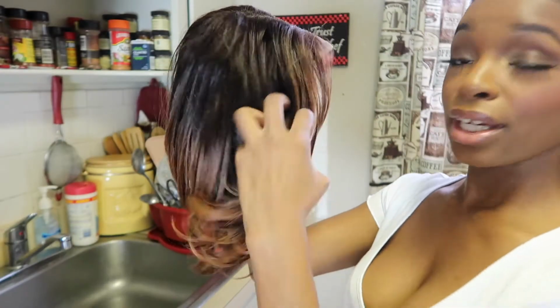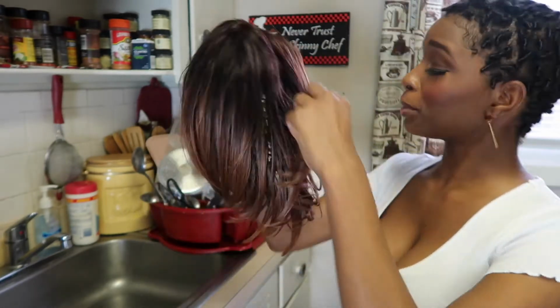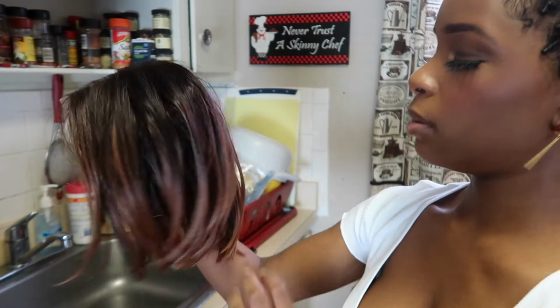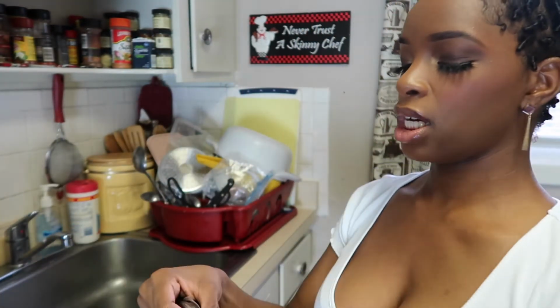Here is this wig with the flips still intact. What is that? That's what I'm talking about. This is what I'm talking about. I'm gonna put it on just for a little second so y'all can see the idea, so you can get the gist.